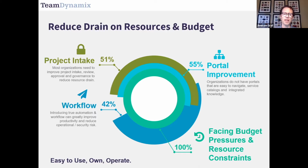I'm sure all of us have more project potential on our plates than we can possibly deliver on, and being able to, in an objective way, frame which are going to be the most impactful, what best aligns with our strategy, best aligns with our resource availability, skill sets, budgets. 55% said portal improvements. So really trying to drive how their users can access their services and knowledge.